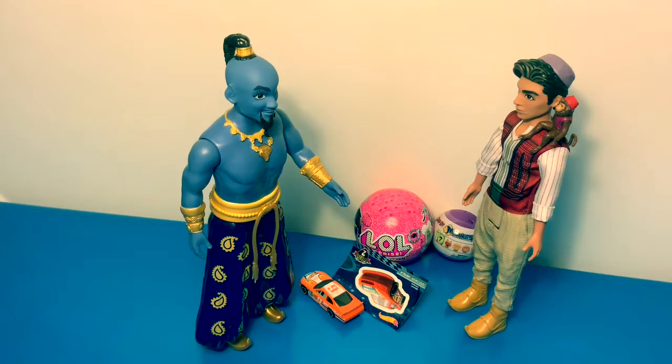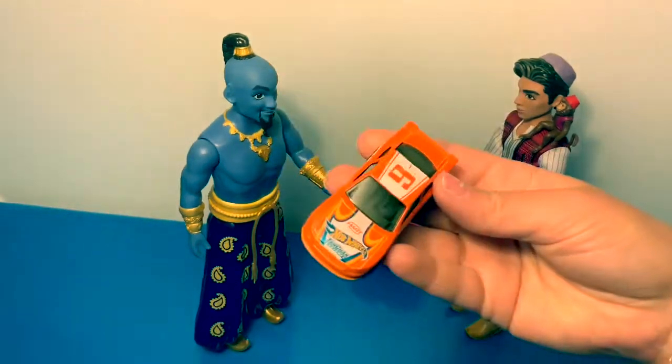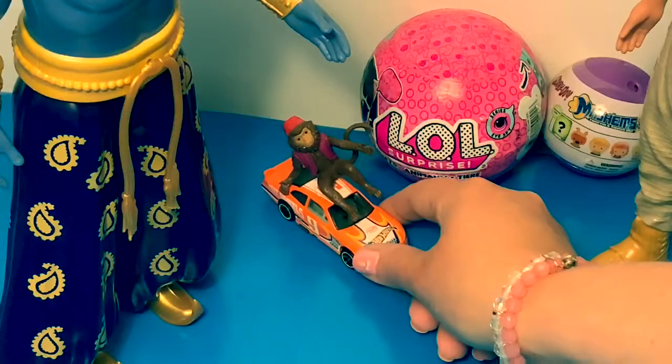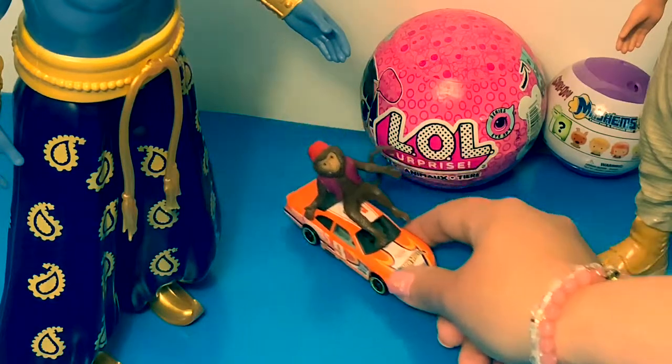Yay, look at the first surprise. Here we have a sticker. And here's the new Hot Wheels car. Abu likes the new Hot Wheels car. Just his size.